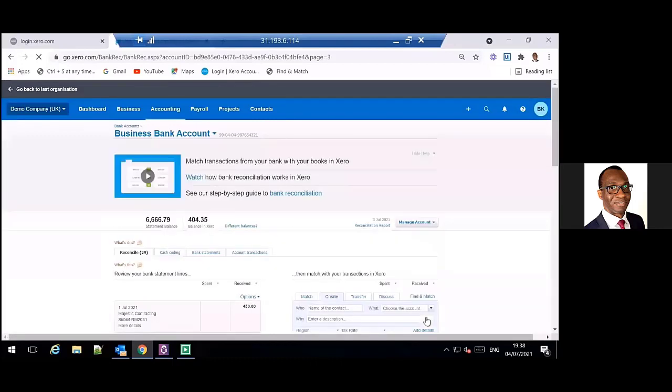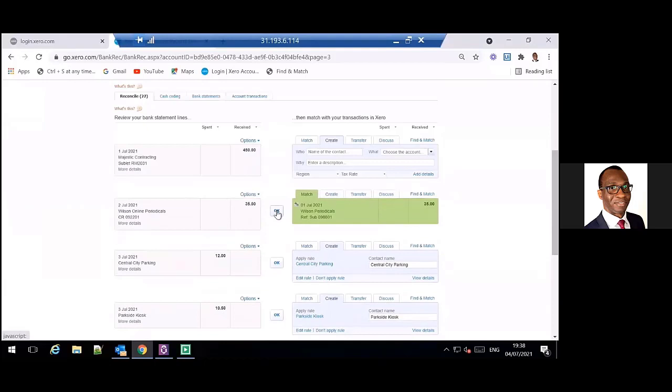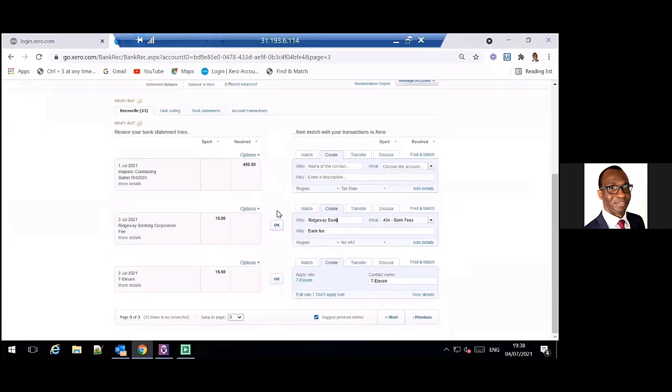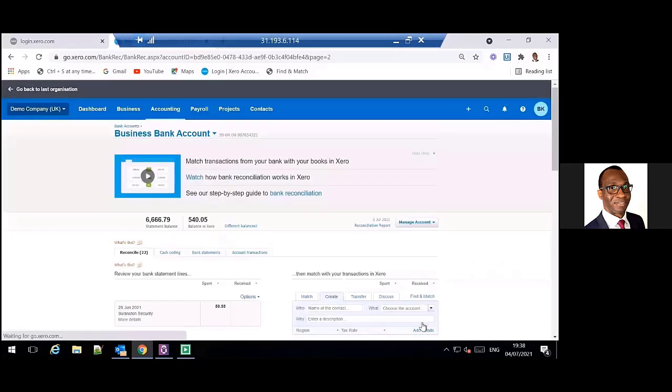So if you remember the rules, if it's green marked with no other option, click OK. If it's green marked and has one or more options, ignore it, because it means that we need to look at it in more detail. If it has an apply rule, which means it's bank ruled by us, click OK. And everything else, ignore. Once you're done, do a find a match using payment reference. If you find any transaction in there that matches, then click on reconcile.